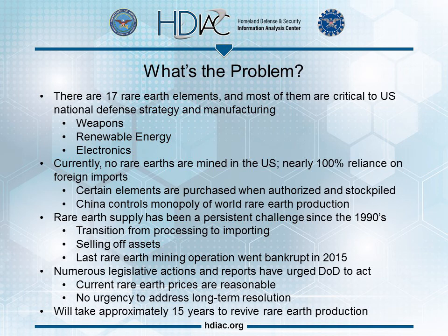So there are 17 rare earth elements, and we'll get into what those are in the next slide. But they're used in a variety of applications, most importantly for Department of Defense weapons. Virtually every weapon system and tank and ship and aircraft that the Department of Defense uses needs a rare earth element component of some kind, and we'll talk a little bit about what those are in a few slides.